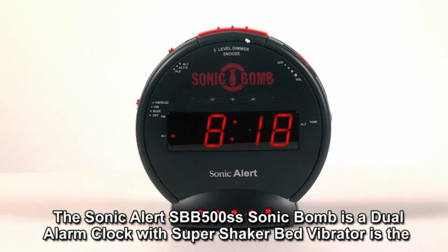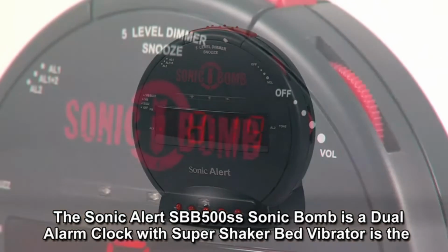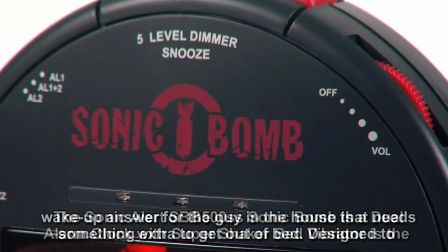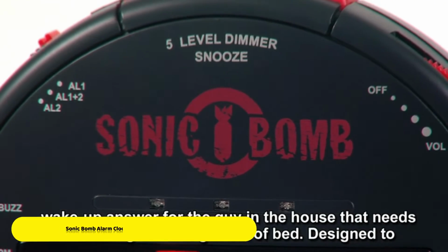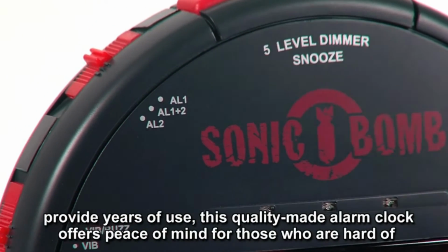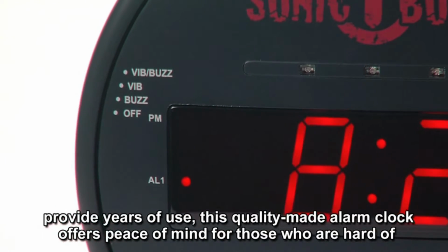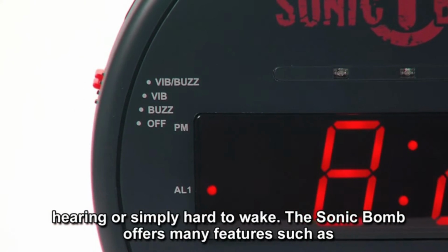The Sonic Alert SBB500SS Sonic Bomb Dual Alarm Clock with Super Shaker Bed Vibrator is the wake-up answer for the guy in the house that needs something extra to get out of bed. Designed to provide years of use, this quality-made alarm clock offers peace of mind for those who are hard of hearing or simply hard to wake.